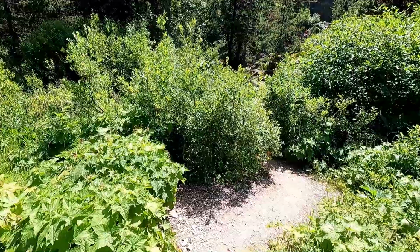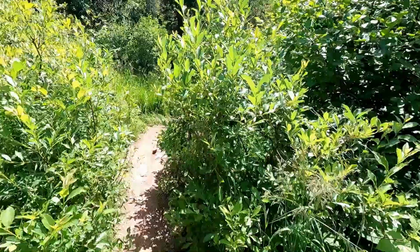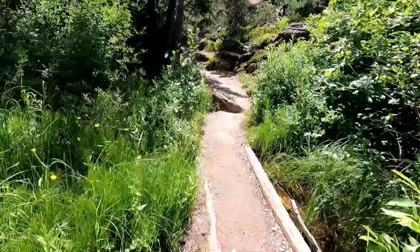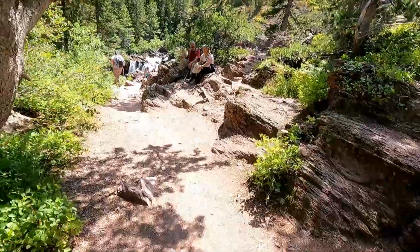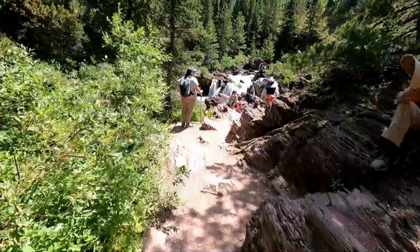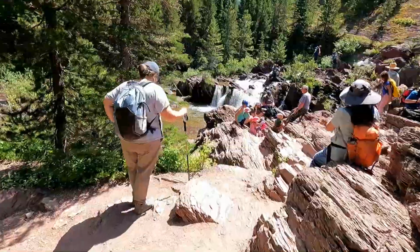To get down to Redrock Falls, there's a spur trail. So you just wind through the brush a little bit, and pop out onto a beautiful falls.